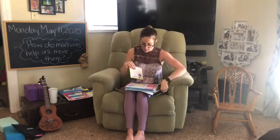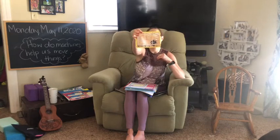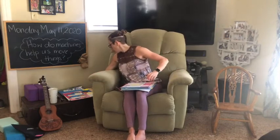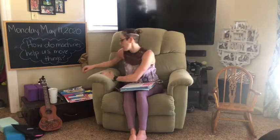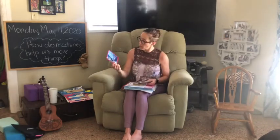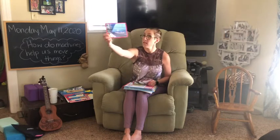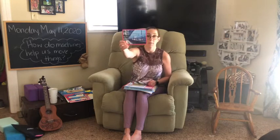All right, and build. This guy is building. To build is to make something by putting things together. All right. Next we have our pink cards. Let's get those out before we hear our story so that we can hear them in our story. Ready? Station. A station is a place used for a special reason. This is a train station. It's where a train stops to pick up or drop people off.